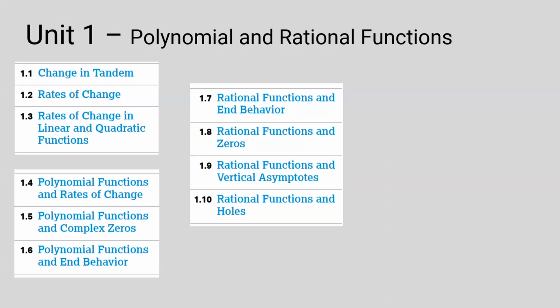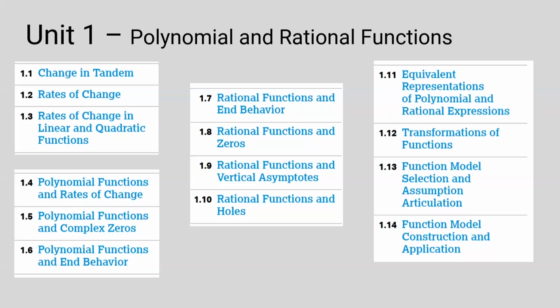Todd, if there's any point here that you need to mention something, please jump in. I'll just add that the way Vicky has grouped it is exactly the same way that I would group it. So we're definitely on the same page with these groupings.